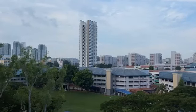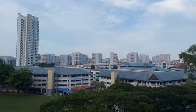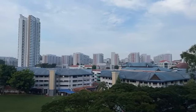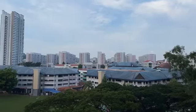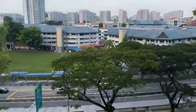So now we are looking east facing near Marsiling MRT, opposite us. We're at block 401, Woodlands Street 41. Just facing this block, we are along the road here. If you zoom down, it's the main bus stop.